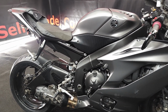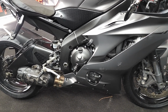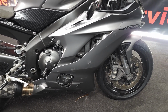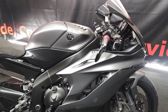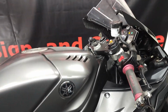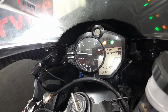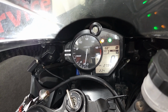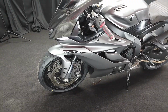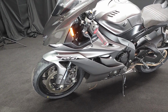The bike's chassis is engineered for precision handling and stability, featuring a lightweight aluminum frame and fully adjustable suspension components. Whether carving through tight corners on winding roads or navigating the twists and turns of a racetrack, the YZF600R offers exceptional agility and control.